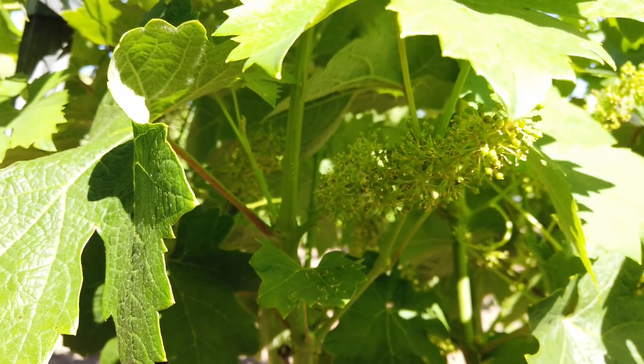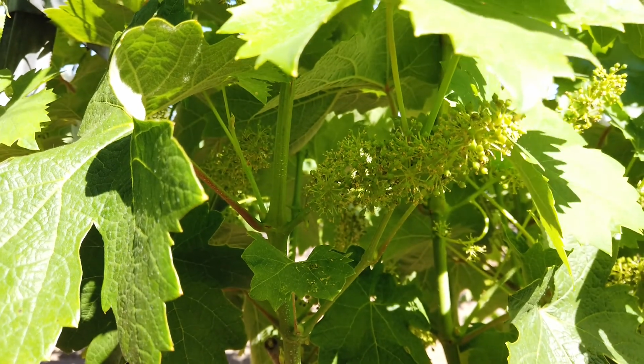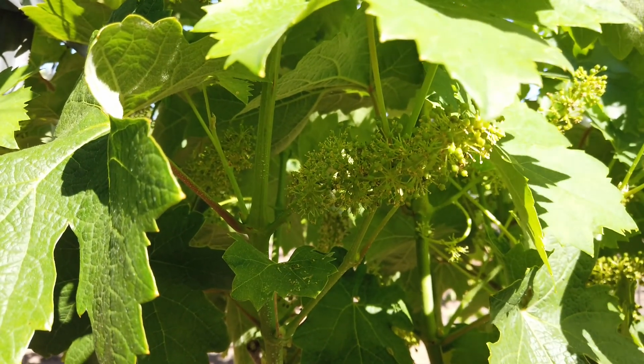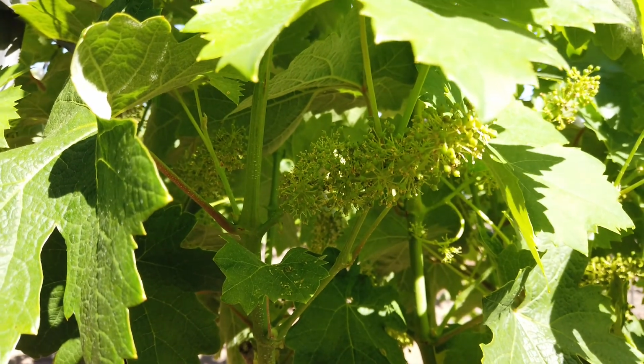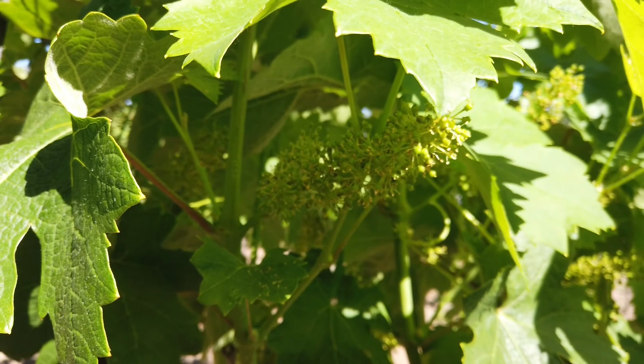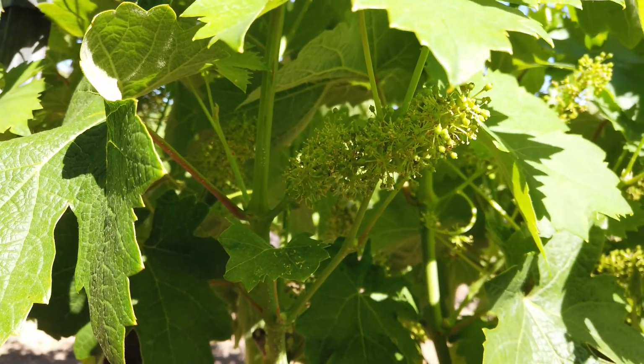Basically every flower pistil has come out and the fruit is starting to set, and that's telling us this is definitely 100% bloom, and that is the time when we take petioles. Why?